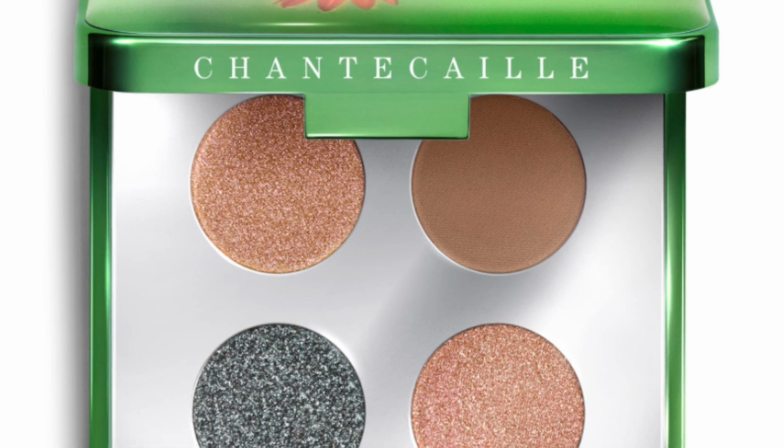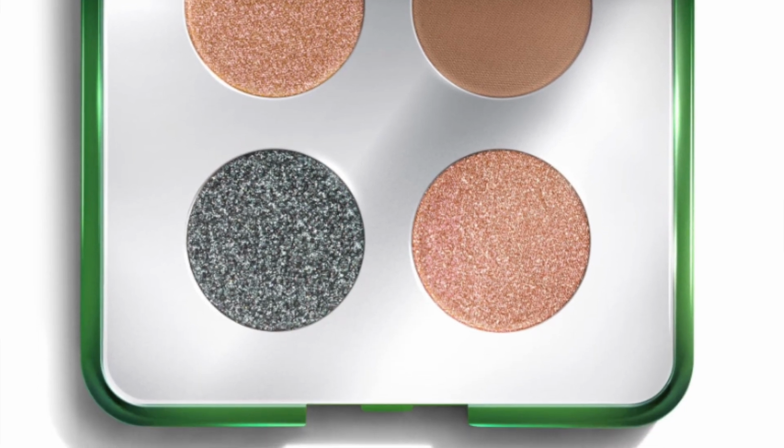Oh, and on my eyes, you guys, I am wearing the Chantecaille Warm Quartet. So pulling that guy out today. I love this blush, you guys. It is just like the perfect neutral blush ever. And I'm just gonna let that sink in my skin.